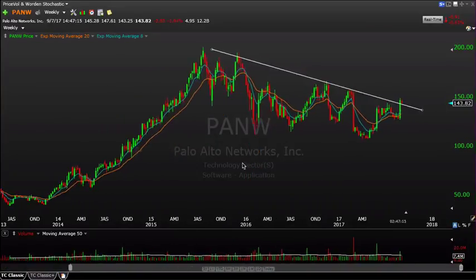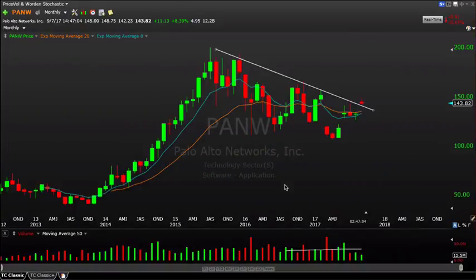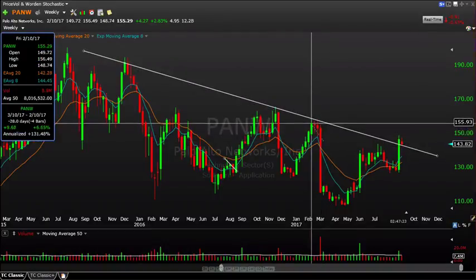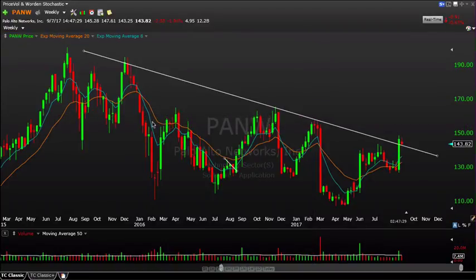Again, weekly chart. If you're playing this from a multi-year sort of trend basis, that you're really looking to kind of park capital here for an extended period of time, you'd probably want to even still wait a little bit longer and get back above 155, 160 or so to really sort of definitively break this trend line and get above some of these prior pivots over here.